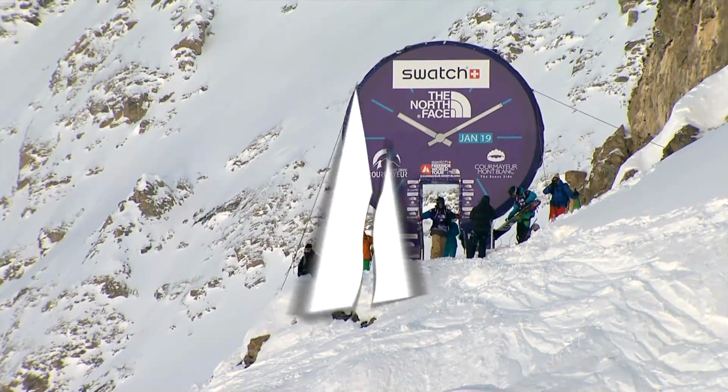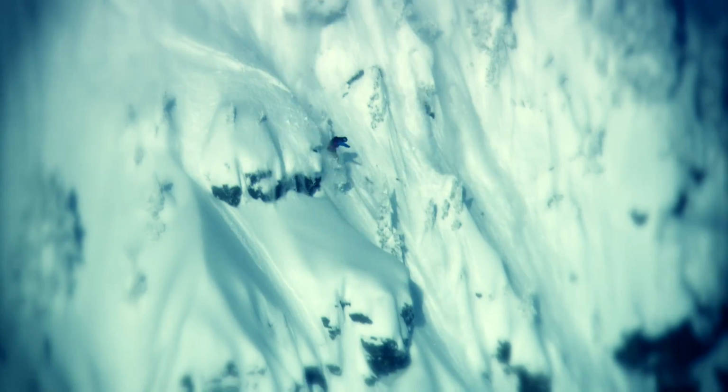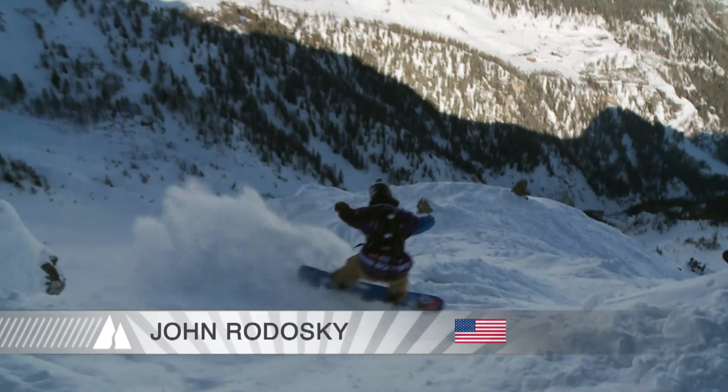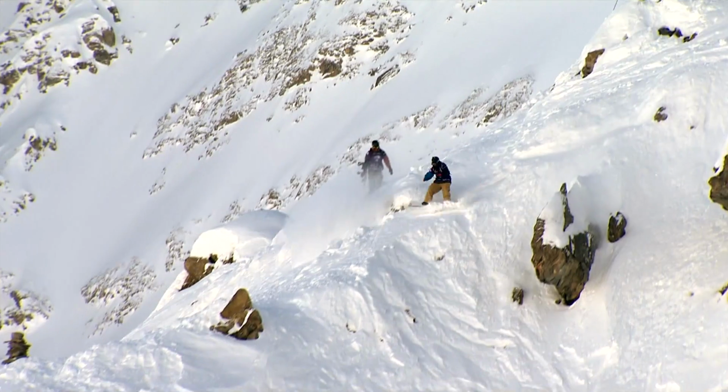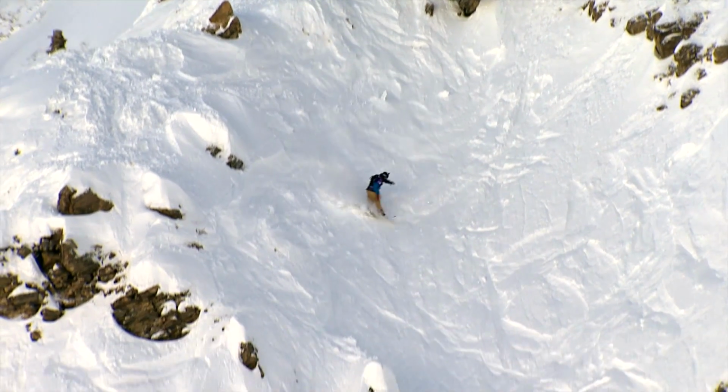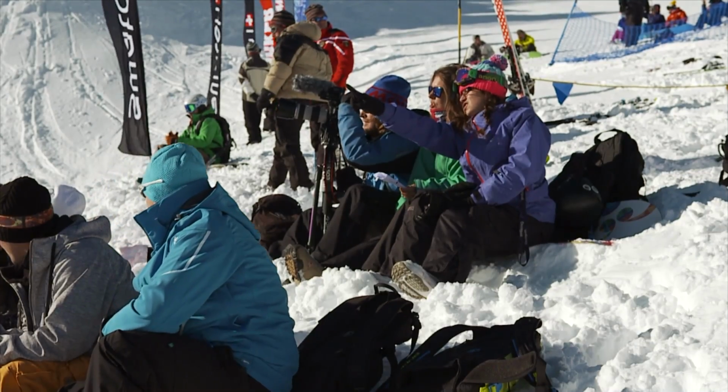23-year-old John Radosky of Jackson Hole, USA started his day near the end of the pack in bib number 12. He had a solid, if uneventful, run in Revelstoke in the previous stage, making 8th place on the steep lines of the Mac Daddy face. But here in Courmayeur, he really turned it up a notch. Taking a playful line, Radosky hit numerous features on his descent, enjoying himself in the new snow before taking a big mountain air over the main cliff.